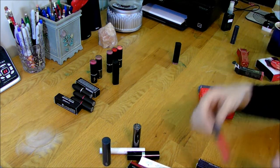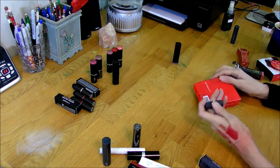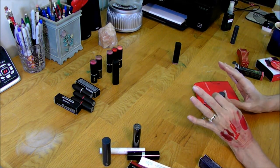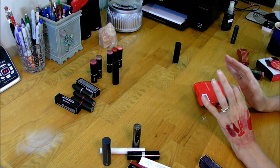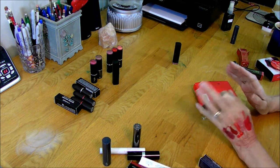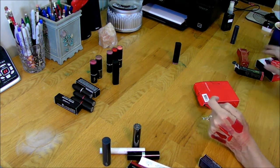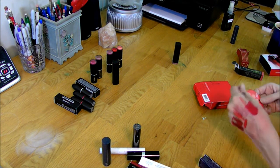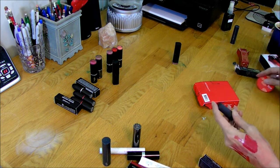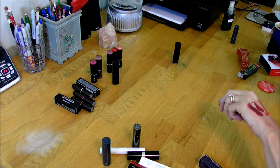Okay, so this is a gloss. This is Bite Beauty. They're gluten-free. I like them. This was just a little try me size sample, sort of a free gift kind of thing from Sephora. You know, sometimes you can choose one of those things. And this says Bite. It's a mirror, so that's really cool. And so I'm going to keep that.